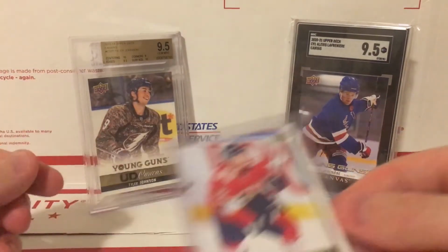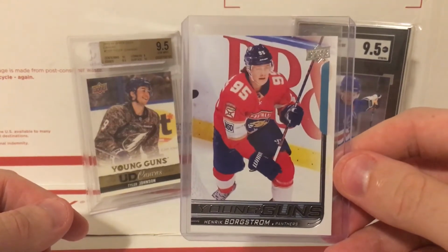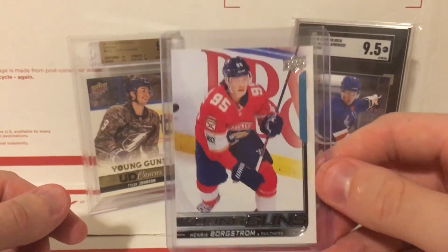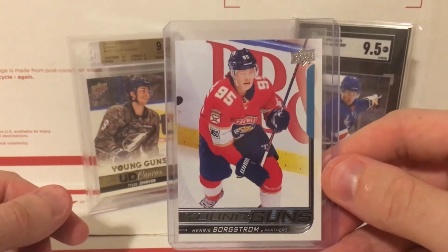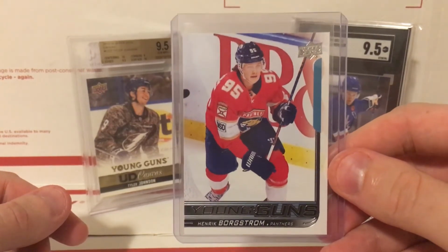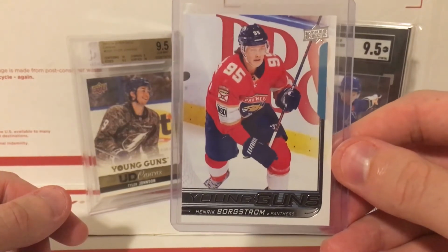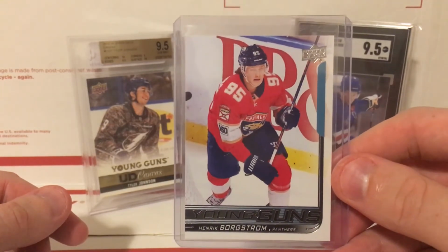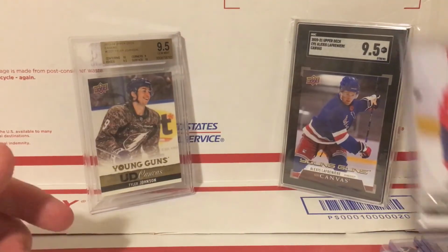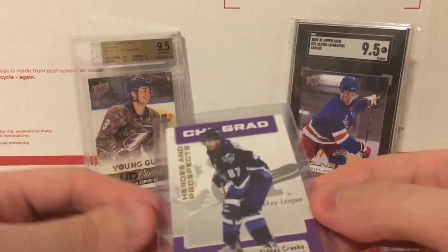We've got a Henrik Borgstrom rookie, who I don't think is completely, I don't know what the word would be, useless in hobby terms. He is in the Chicago system now. He will have the opportunity to play next year, and I hope he takes advantage of that opportunity, because he could be a deep sleeper young gun going into next year. 9.5, I'd say.